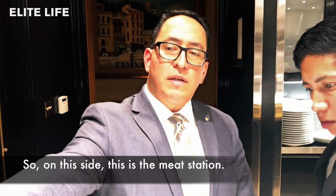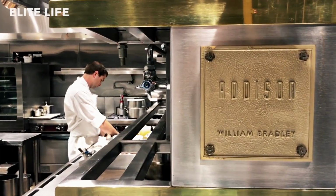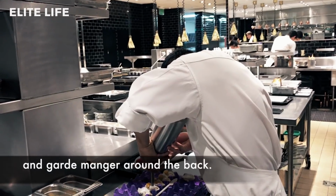So on this side is the meat station. Plate up meat on the far right. Behind you is the fish station. Plate up fish. Amuse-bouche, first courses, and cheese on the far side, and garde manger around the back.